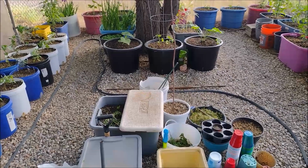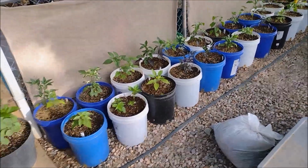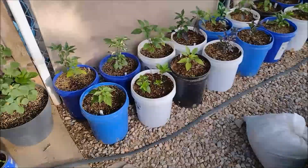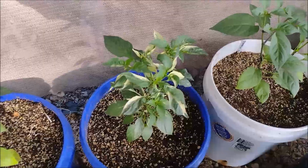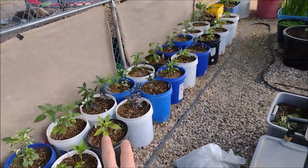Tomatoes and peppers, we just love seeing something unique. We're out here to try to have some fun. The fish pepper right there, look how cool that plant looks, the variegation and everything. We usually do 2 plants per bucket.